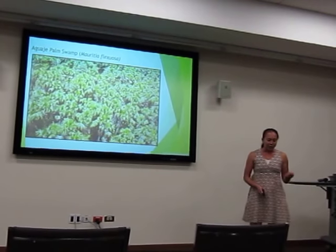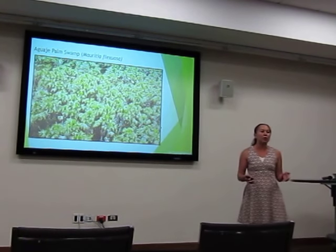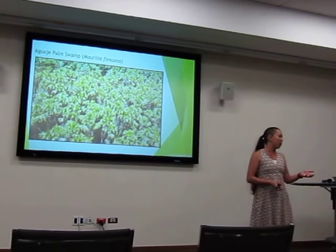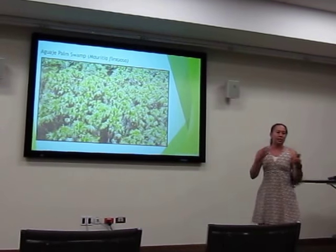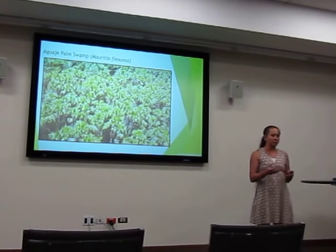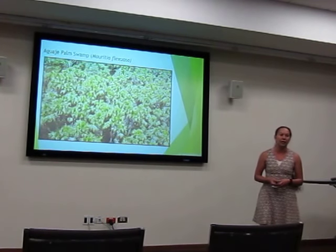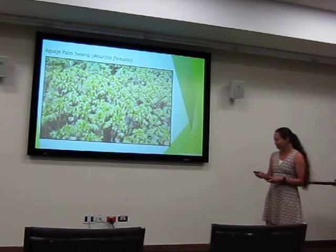So Mauritia flexuosa is found throughout the Amazon rainforest, and where I work in Peru, it forms these dense stands, sometimes up to hundreds of hectares in size. So when you look at this photo, it's very different than the savanna or sometimes mangrove ecosystems where you can find Mauritia flexuosa associated. Almost every tree in this image is Mauritia flexuosa.